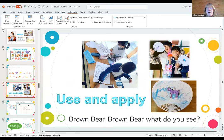After reading Brown Bear, Brown Bear, What Do You See? The children created their own combination of colours and animals, and these are drawn on fans, which make them very malleable and great for using to create original stories and chants within small groups or large groups. You can get these kind of fans from Daiso, plain fans.